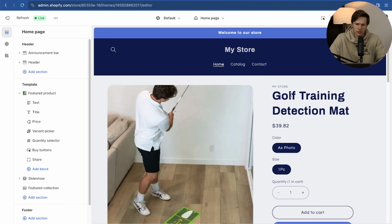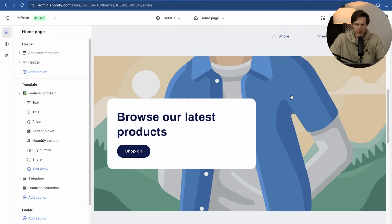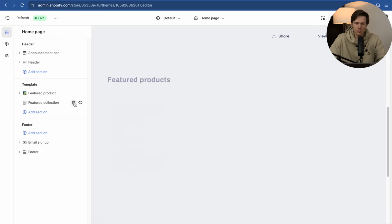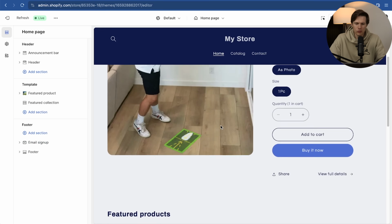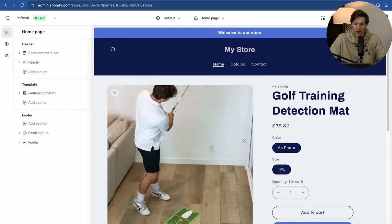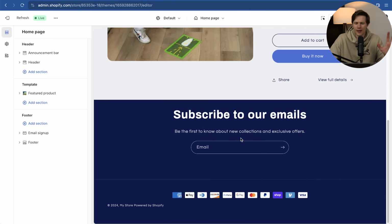So let's continue editing the rest of our site. If we go down here, we can see browse our latest products. I don't really like that section, so collapsing the first one, that is the slideshow section right here. I don't really need that, so I'm going to click on the delete button. And then featured products, since we only have one right now, it doesn't really make sense to add that. So I'm going to delete that one as well. Our website is super simple now, but I would like to add a little bit more here, a little bit more information about the product.